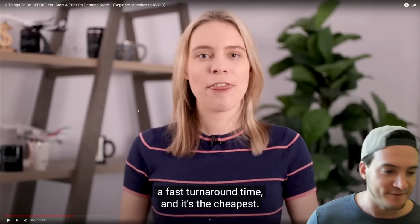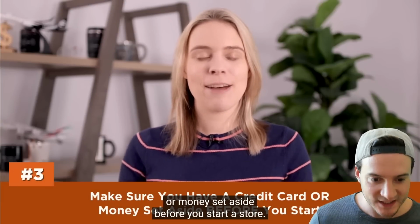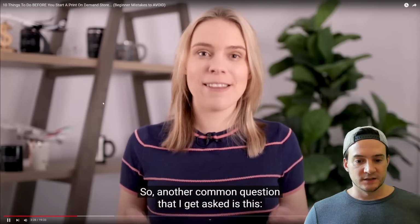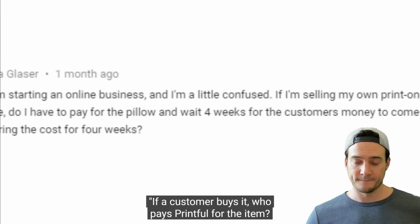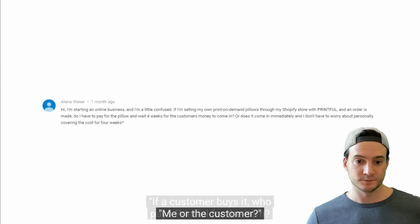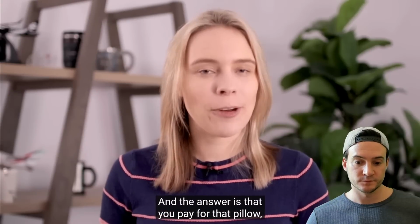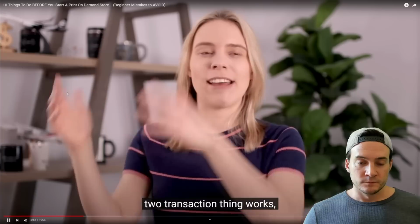So anyways, I'm trying to find the next tip. Three, make sure that you have a credit card or money set aside before you start a store. Another common question that I get asked is this: Sarah, I've added a pillow I've made with Printful to my store. If a customer buys it, who pays Printful for the item, me or the customer? Good question, and the answer is that you pay for that pillow, not your customer. I'm going to show you an example of how this two-transaction thing works.